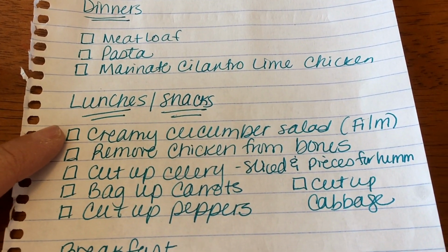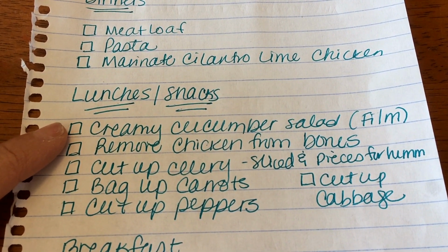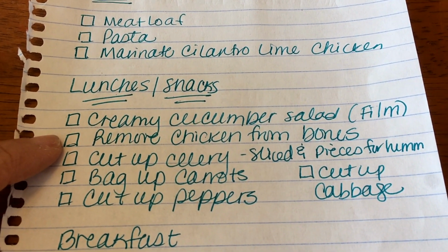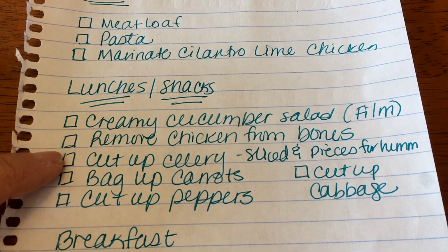So one of the things I'm going to film on a separate video for you guys, but I'm making it during meal prep, is the creamy cucumber salad. So look forward to that recipe. I have bought a rotisserie chicken from Costco, so I want to remove the chicken from the bones.